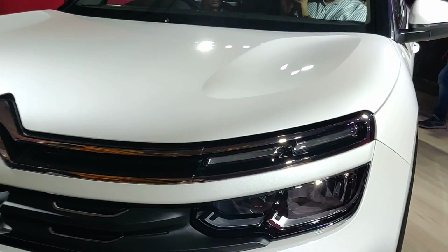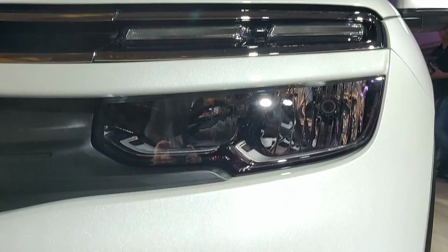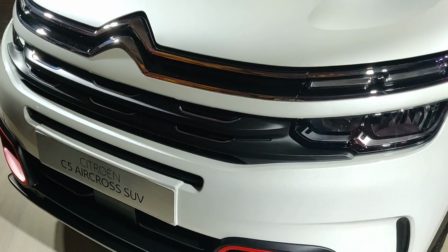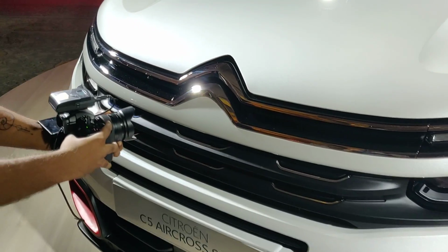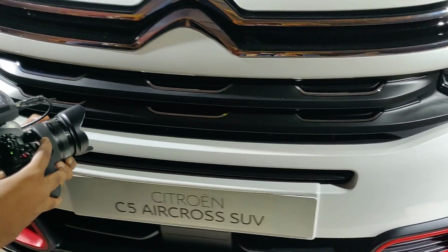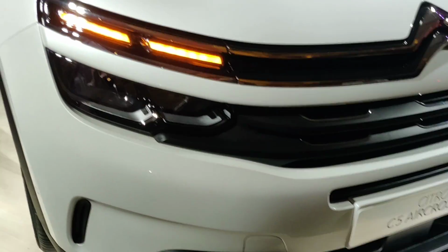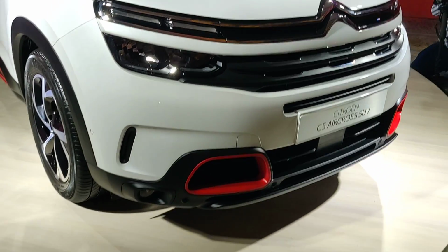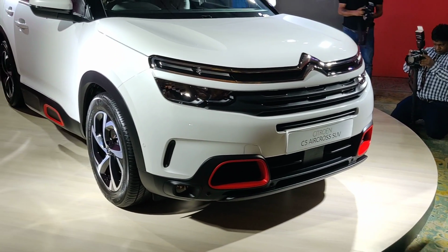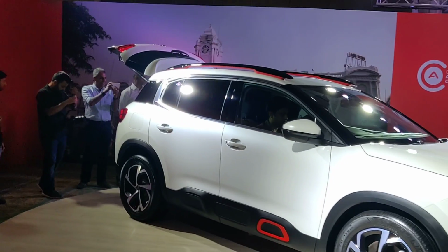Let's have a closer look at the headlamps. So you have this double barrel setup. It doesn't have a projector, but it has this LED DRL running on top and a very stylish Citroen grille here, as you can see. And then there is this lower grille as well. It looks very premium with very smart accents of chrome in places. Very nice looking front, very distinctive, very premium. Really like it.